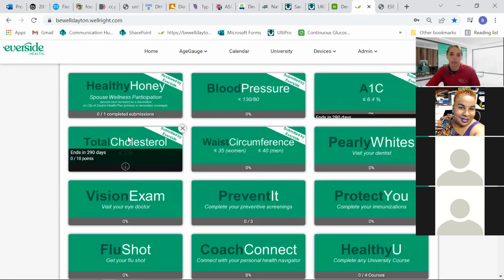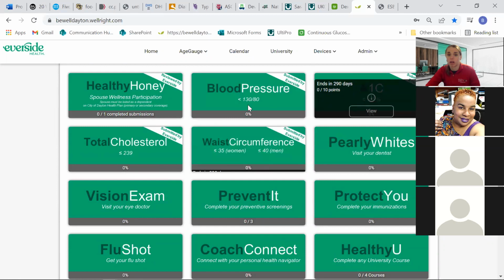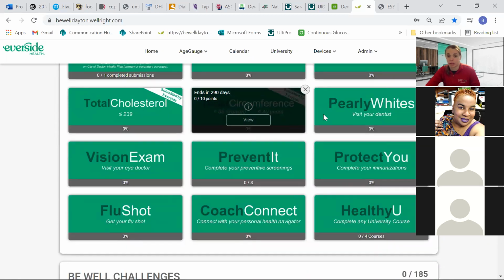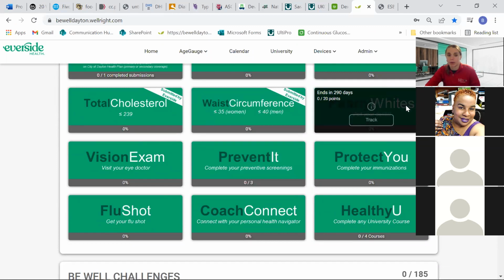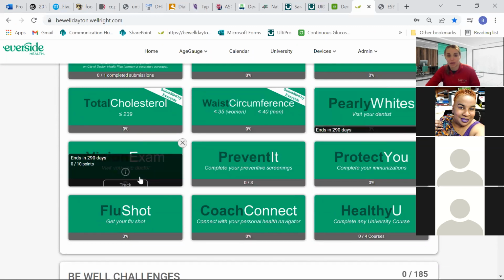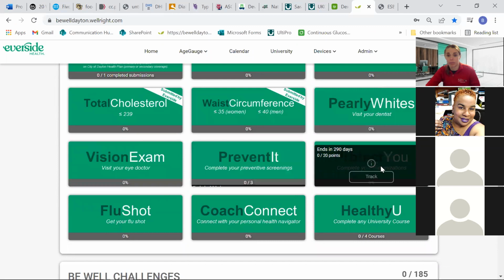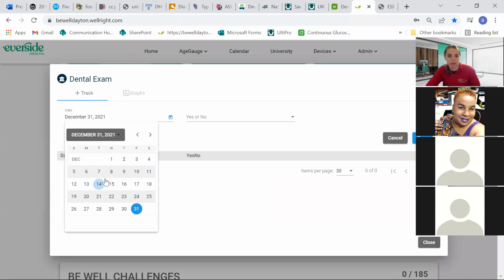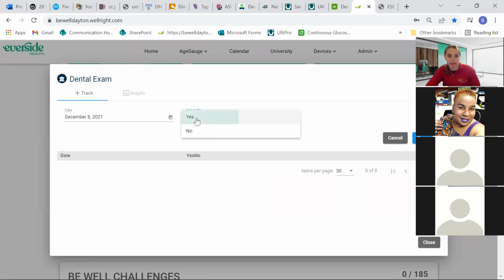Blood pressure, A1C, cholesterol, waist circumference, these are all uploaded from your biometric screens. So that's not something you can submit. Pearly whites, that's the dentist, vision exam, and prevent it and protect you. So these are all things, again, you should be hopefully doing already. So dentist, you're supposed to go twice, so you can earn 20 points. Just submit the date that you went to the dentist, that you did it, and then click save. All you need to do.